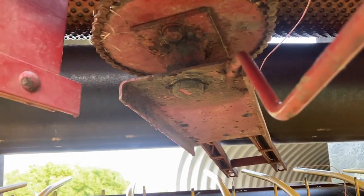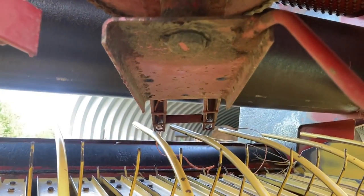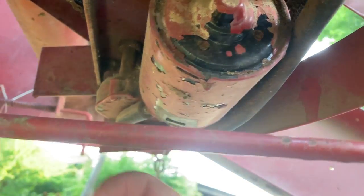Down in here restringing the baler again. Trying to get into this grease fitting. Clean it up. Emily went to go get the grease gun. So this is what the electric tie looks like up under here. This little motor right here runs a gear.